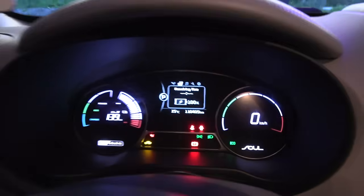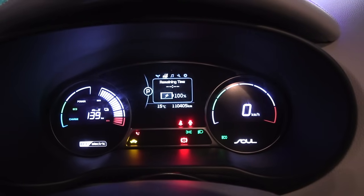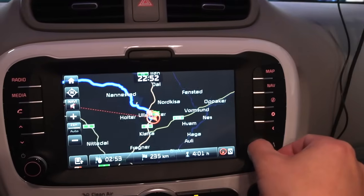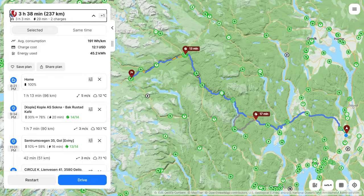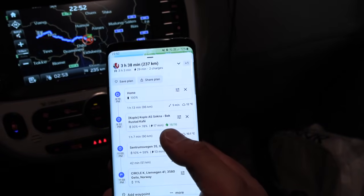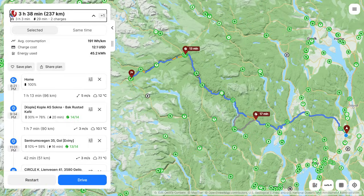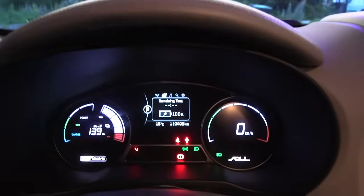But let me see, are we done now or does it say 100%? I'm not sure when it will say that we are finished, but okay. Anyway, here's the plan. I'm going to go all the way to Geilo. I've checked A Better Route Planner, which estimates it's going to take 3.5 hours or something. Let me double check here. I have the route planner here, but I also checked it beforehand on the computer. It suggests a couple of places and claims that it will take 3 hours and 38 minutes and that the consumption will be 191 watt hour per kilometer. Okay, we can see if A Better Route Planner is correct or not. So I think I'll just wait a couple more minutes and then off we go.